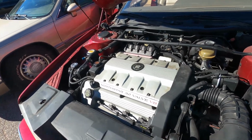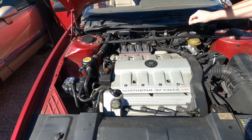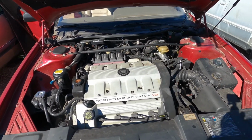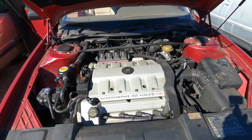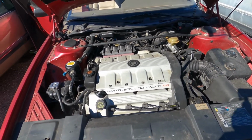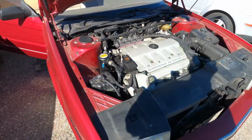The engine that is famous for disposing of its heads. Yep. So basically what happens to these is they strip out their head bolts and blow the head gaskets. And it's a major production to fix them. So right now it works. We're going to leave it alone.